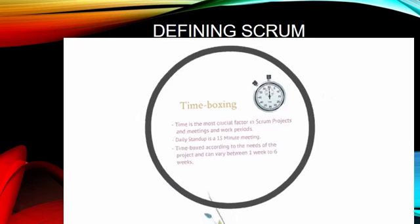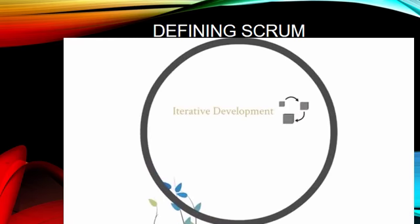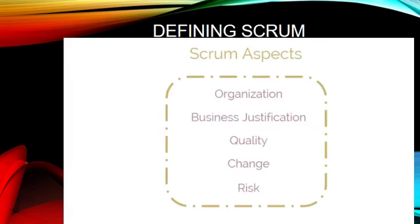The sixth and last principle is iterative development, which allows for course correction, as all the people involved get a better understanding of what needs to be delivered as part of the project, and incorporate this learning in an iterative manner. Now, let's look at the Scrum aspects.